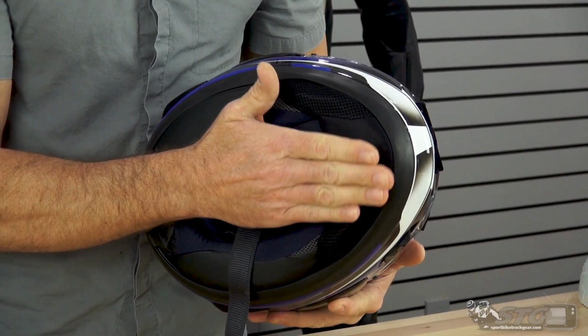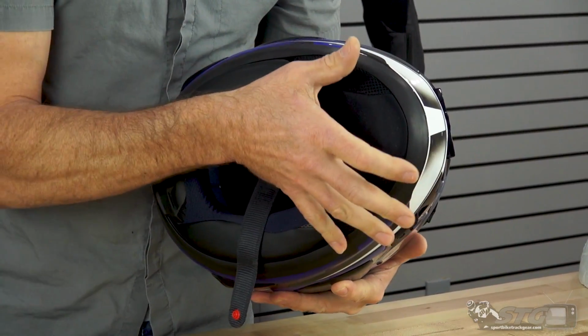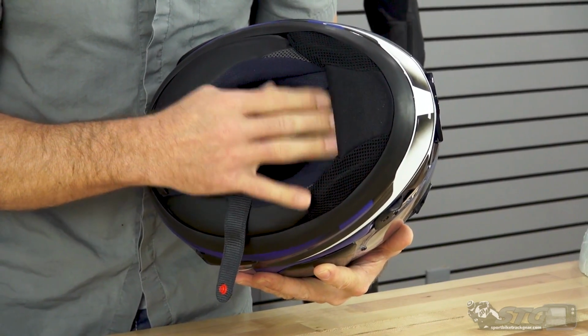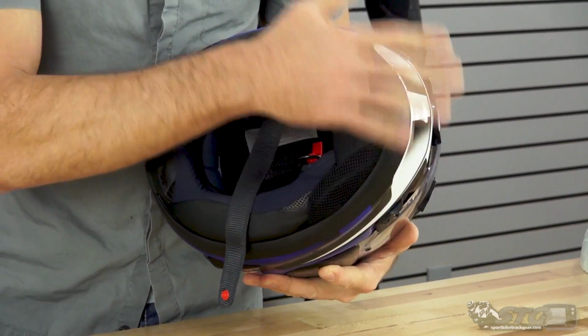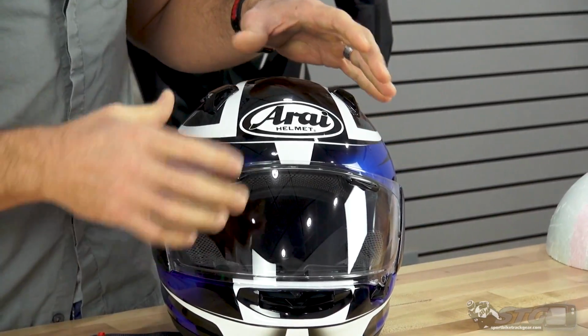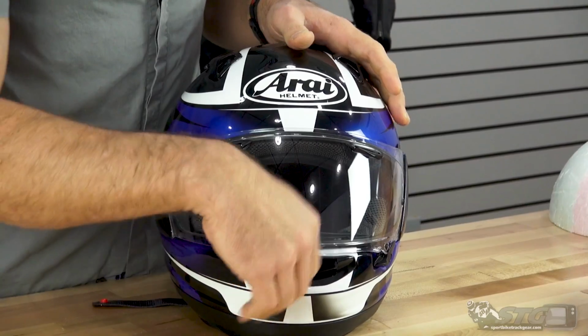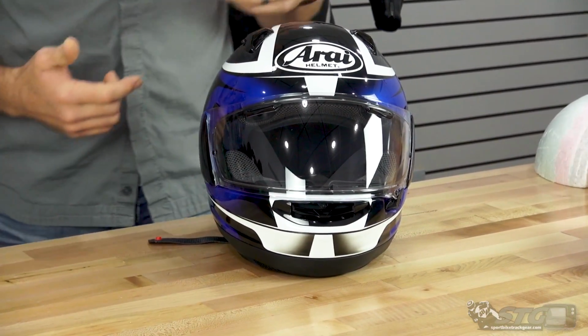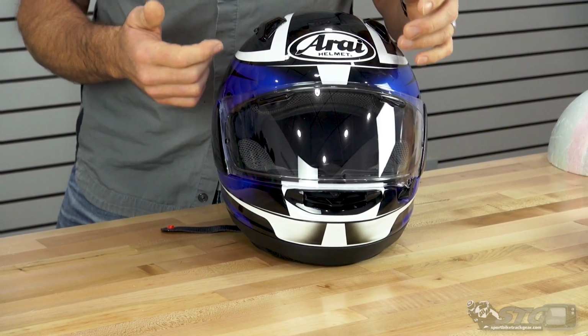But you see how it protrudes down a little bit? That just helps to get into the wind, get it flowing away from the bottom of the neck roll, and it really seals up nice right here. Does a couple things, keeps it more quiet for the rider, and also it helps a lot of the exhaust as you're exhaling to go out through the chin vent itself and just kind of keep the air circulating and being cleared inside the helmet.